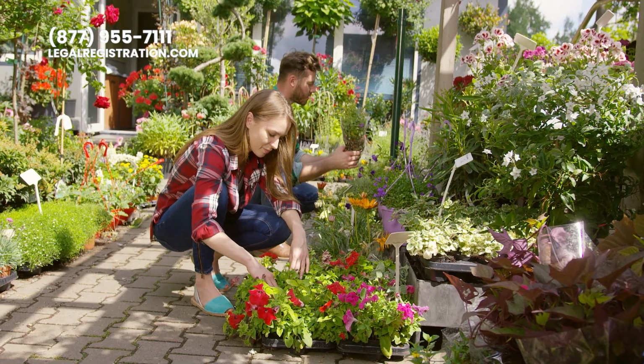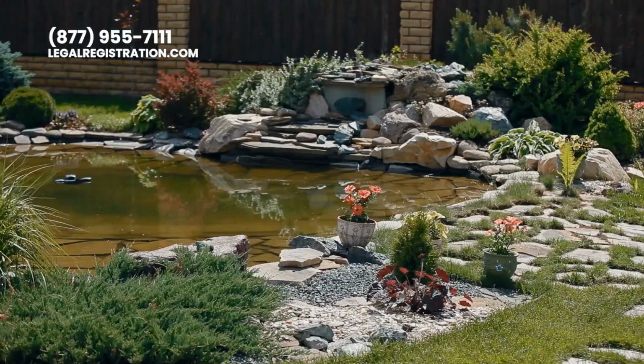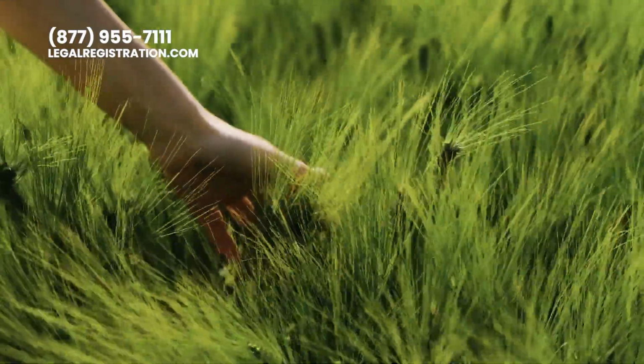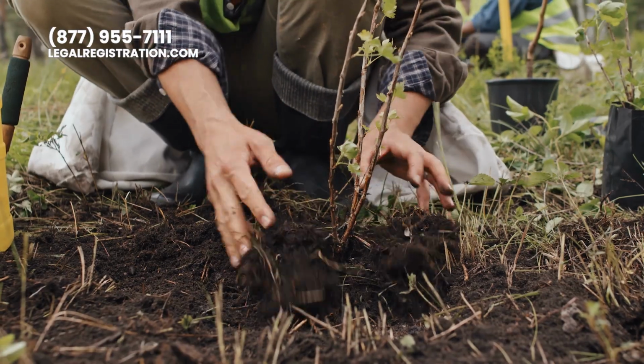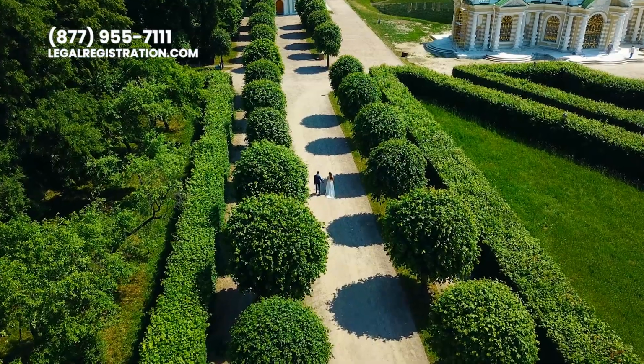Finally, start small and build gradually. Take on a few clients at first, and as you get more comfortable, you can expand. Quality service will lead to word-of-mouth referrals, which is one of the best ways to grow any business. Remember, patience and persistence are your best friends. Building a business takes time, but with dedication, you can turn your passion for landscaping into a successful venture.